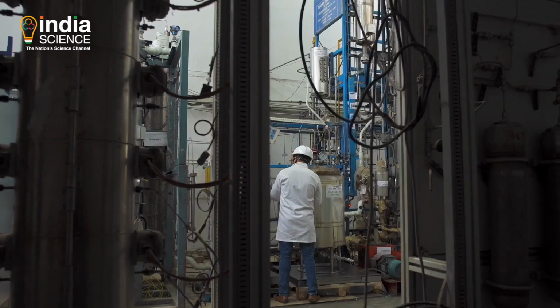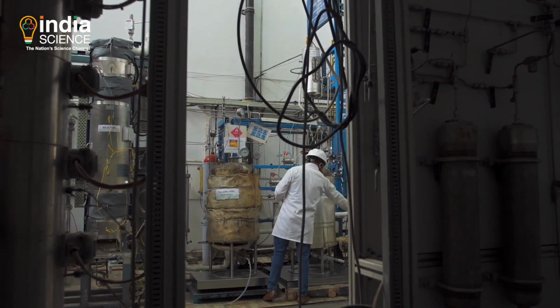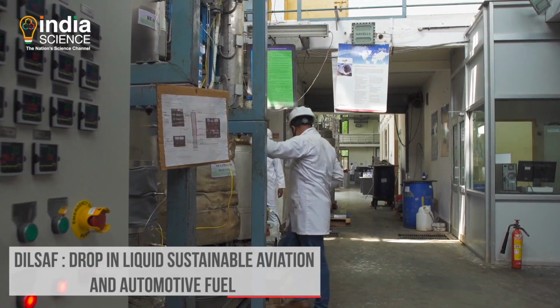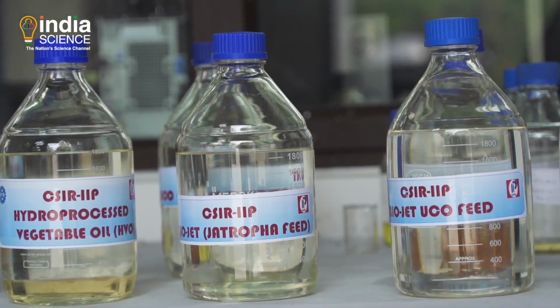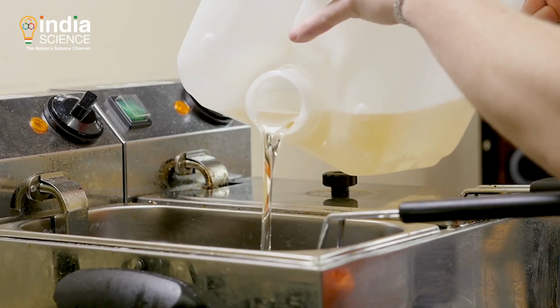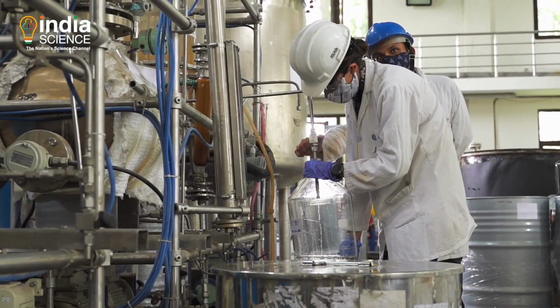This indigenously developed biojet fuel process by CSIR IIP is called DILSAF, which stands for Drop-in Liquid Sustainable Aviation and Automotive Fuel Process. The main ingredients used are non-edible oils such as Jatropha, used cooking oil and waste oil from the palm refining industry. These are converted into aviation fuel.